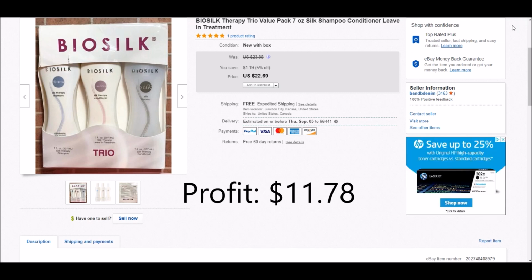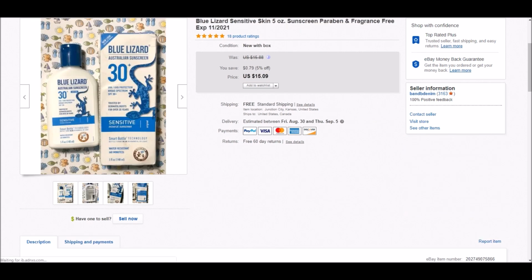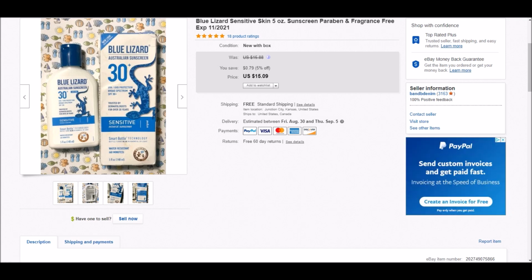My total profit on this sale was $11.78. All right, next I want to talk about sunscreen. So this Blue Lizard Sensitive Skin sunscreen sold for $15.09.